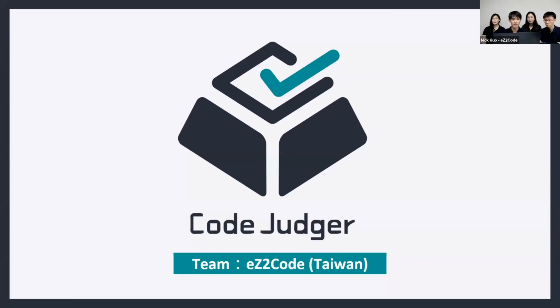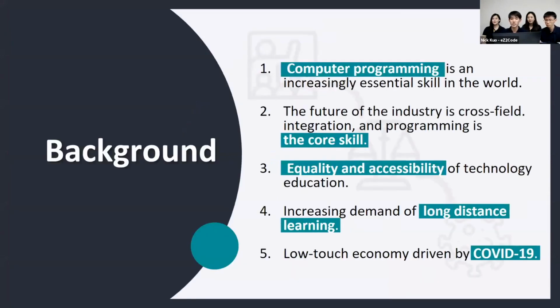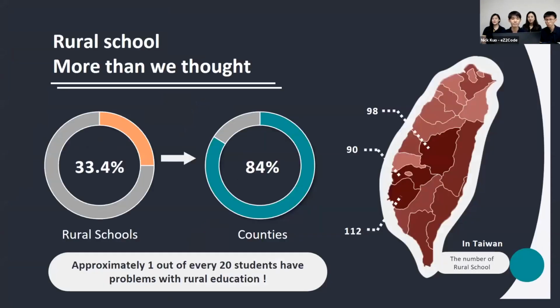Team Easy to Code. The gap of teaching resources between urban and rural areas is growing day by day. Remote learning demands are increasing due to the COVID pandemic as well. We want to bridge the gap in computer programming education.